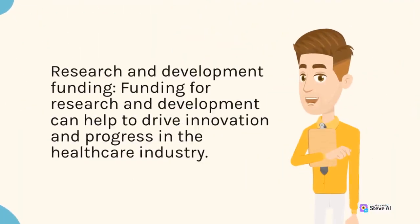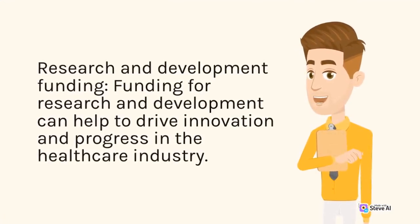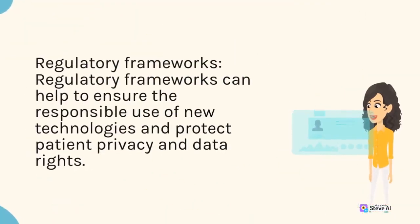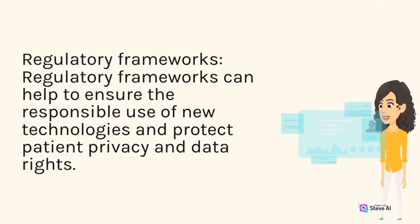Research and development funding. Funding for research and development can help to drive innovation and progress in the healthcare industry. Regulatory frameworks. Regulatory frameworks can help to ensure the responsible use of new technologies and protect patient privacy and data rights.